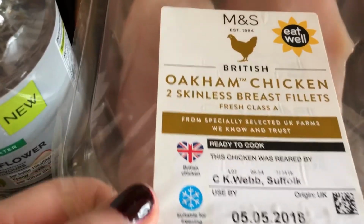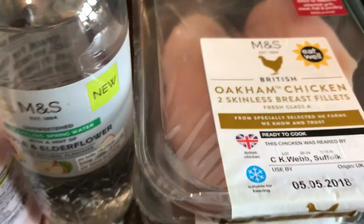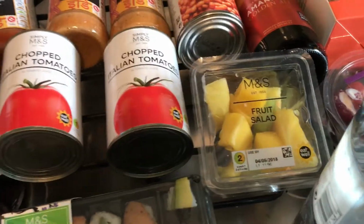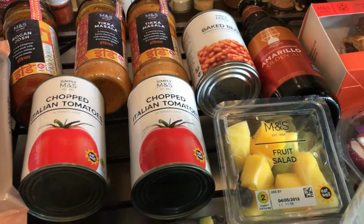And then the final 3 items, I got 3 packets of the Oakham chicken breast fillets, 2 skinless breast fillets, and it's 3 for 2, that's why I got them. And also, before I tell you the price, I also got this Diet Coke, which I almost forgot about because it wasn't worth the shopping.